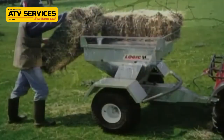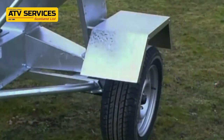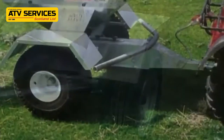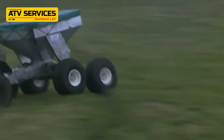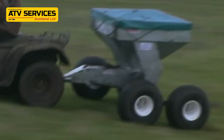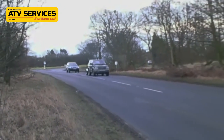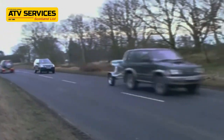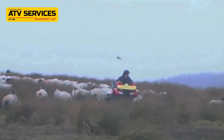The Logic multifeeder has a number of options including a hard-top bale rack, different wheel and tyre combinations, and a livestock fender. A particular boon where rougher ground conditions exist is the tandem axle version, which ensures very easy, smooth towing, even at higher speeds. There's a road legal version available, convenient when flocks are in separate locations. The Logic multifeeder can be easily trailed behind a wide variety of vehicles.